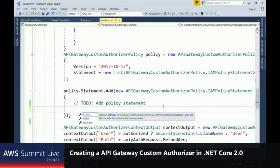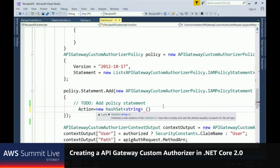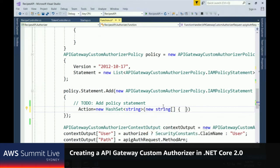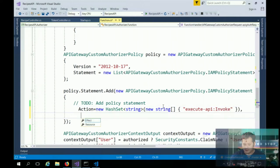So you've done all the validation, you've got the token. Yes, it's a real user that we trust. We're now going to tell API Gateway, please allow this user to continue through to the Lambda function, right? That's right. Got it. And there's the policy. That's the IAM policy.